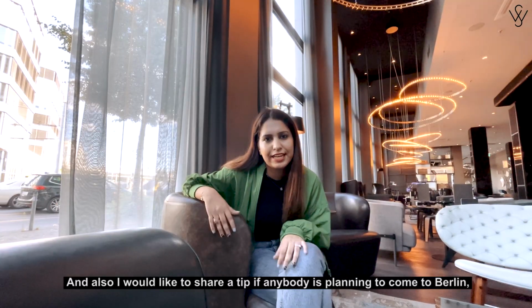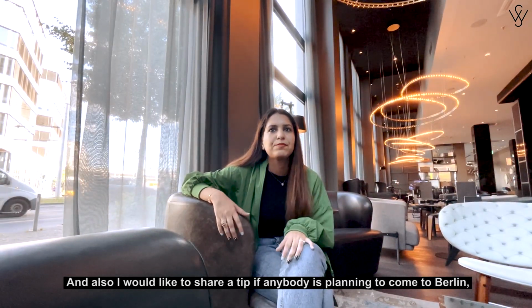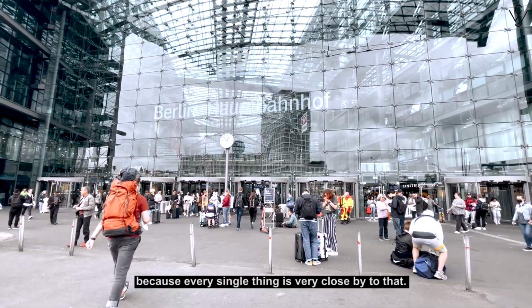And also I would just like to share a tip that if anybody is planning to come to Berlin, I would suggest to stay close to the Berlin Central Station, because every single thing is very close by to that.